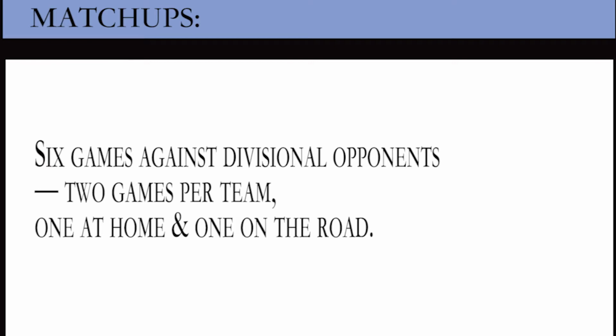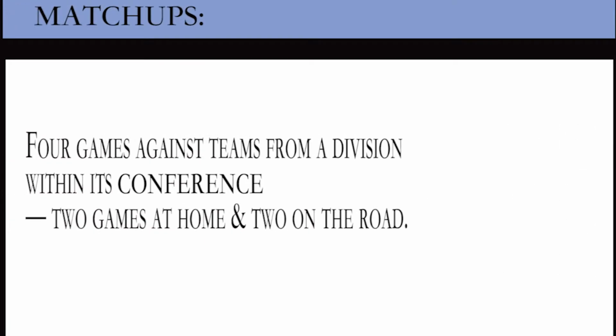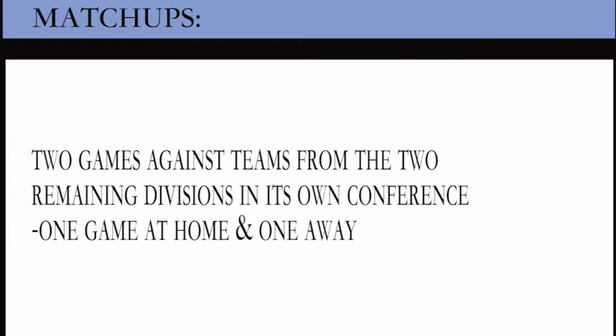There are 6 games against divisional opponents, 2 games per team, 1 at home and 1 on the road. 4 games against teams from a division within its conference, 2 games at home and 2 on the road. 4 games against teams from a division in the other conference, 2 games at home and 2 on the road. Then 2 games against teams from the 2 remaining divisions in its own conference, 1 game at home and 1 on the road. Matchups are basically based on division rankings from the previous season. Yeah, that was really complicated, so definitely just pause the screen.